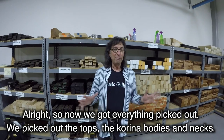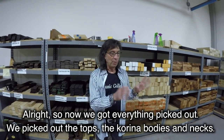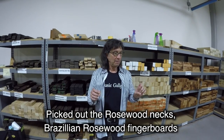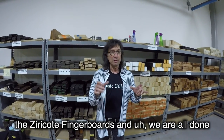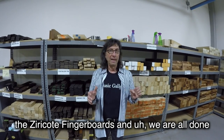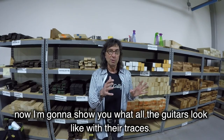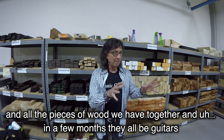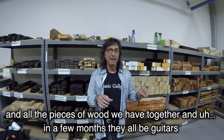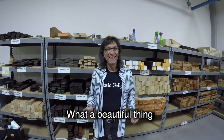Alright, so now we got everything picked out. We picked out the tops, we picked out the mahogany bodies and necks, picked out the rosewood necks, Brazilian rosewood fingerboards, these are Cody fingerboards, and we are all done. Now I'm going to show you what all the guitars look like with their traces and all the pieces of wood that we have together, and in a few months they'll all be guitars. What a beautiful thing.